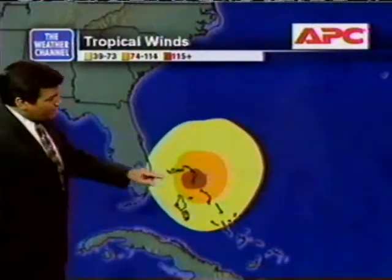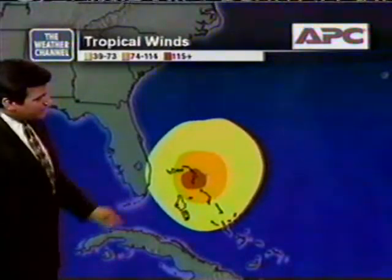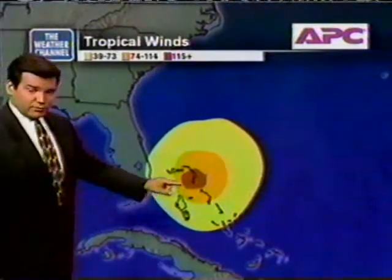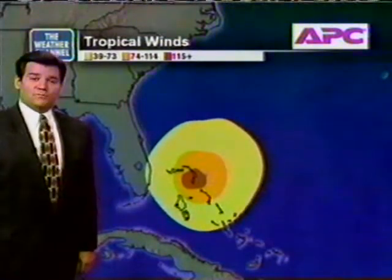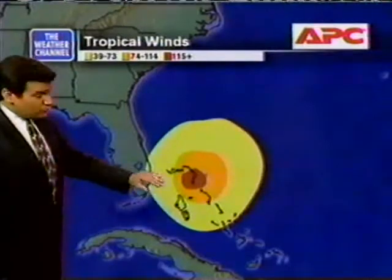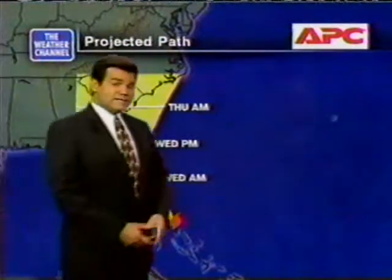Kind of interesting to note that right there, when you see the red shade, that's where some of the more powerful winds are. But even the orange shade, that's where the hurricane force winds are. The yellowish shade out beyond that indicates tropical storm force winds. So as that continues to move west-northwest, it could cause problems and even tropical storm force winds throughout the Keys. Here's a quick look at the projected path.